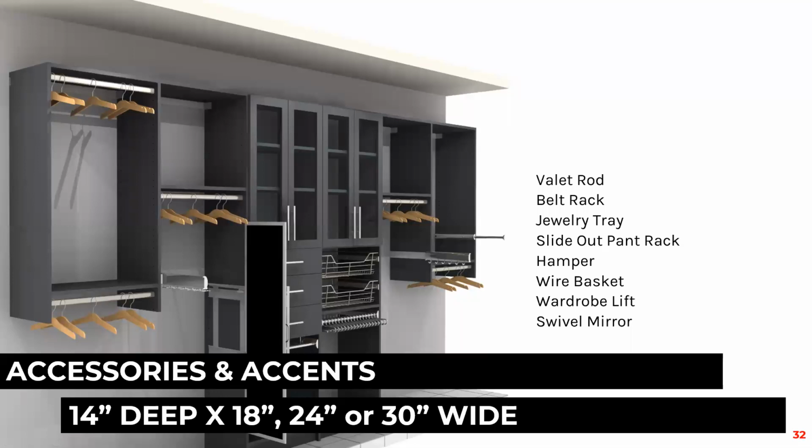The next thing I want to talk about is the accessories that can come into that space to give it the boost that it needs. So valet rods, belt racks, scarf racks, jewelry trays, slide out pan racks, which is a popular one, hampers, another popular one, wire baskets, wardrobe lifts, swivel mirror. These are all accessories that are available to you. As I indicated earlier, that 14-inch depth is very important because it houses most of these accessories comfortably. However, you're able to get different widths, so that 18 wide, 24 wide, 30 wide, which are the numbers I shared with you for the shoe fences, are really your go-to numbers.